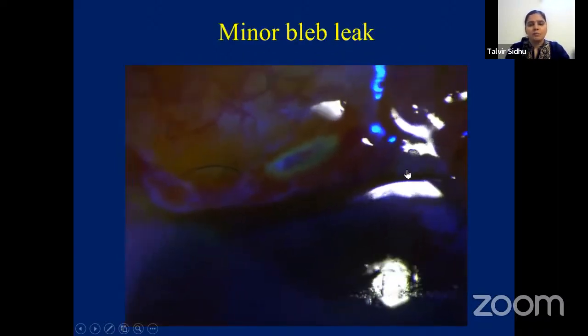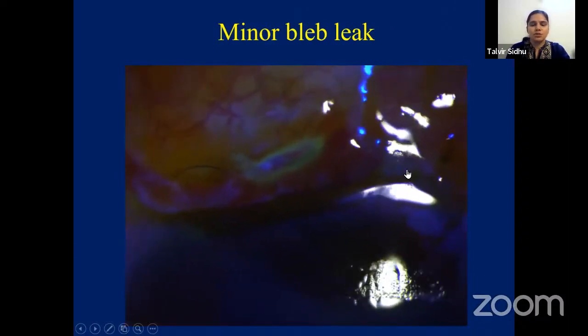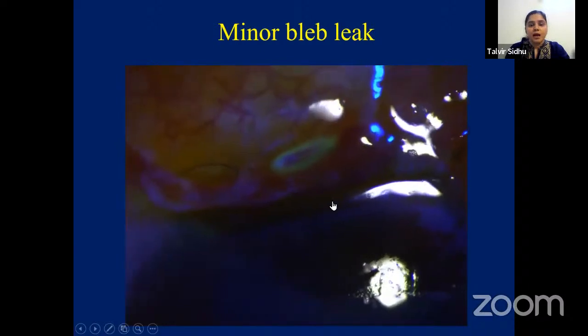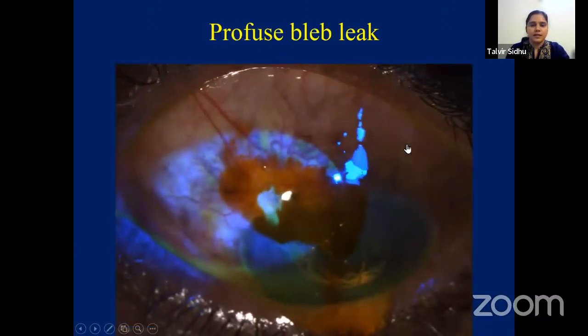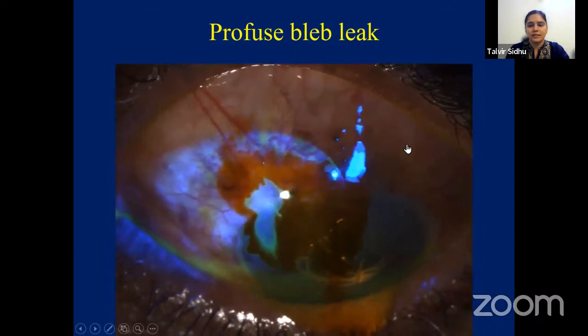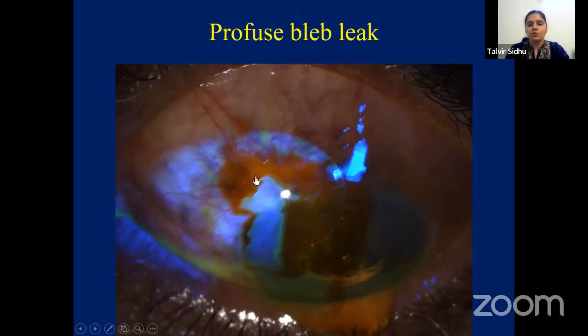Sometimes we also see minor leaks in the blebs, which might be present late. So this was a patient who had undergone a bleb revision. And after that, along the suture tract, there was a minor bleb leak. And sometimes profuse leaks. This patient had a trauma, and following the trauma, he had a very profuse leak from the bleb area.